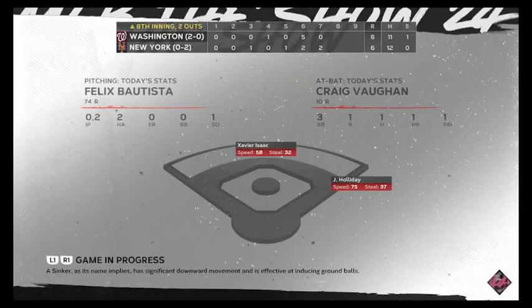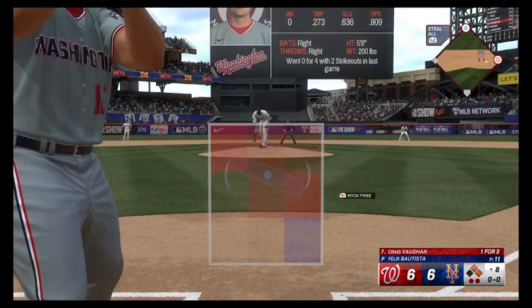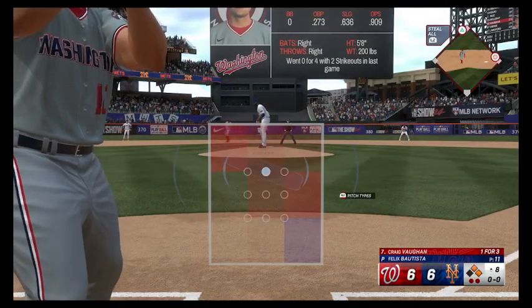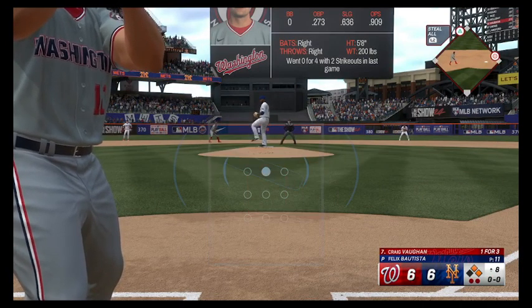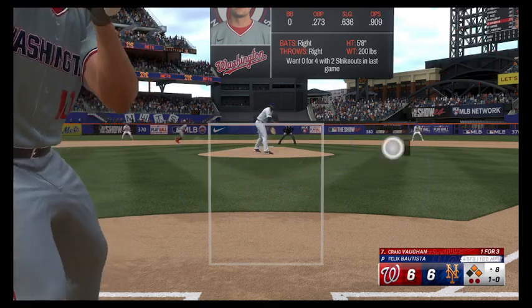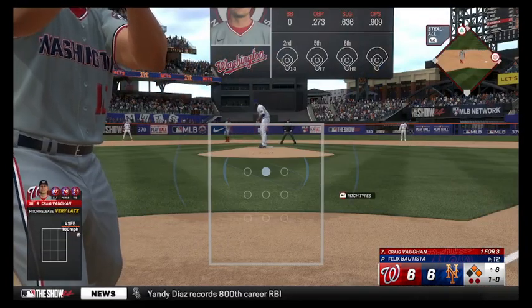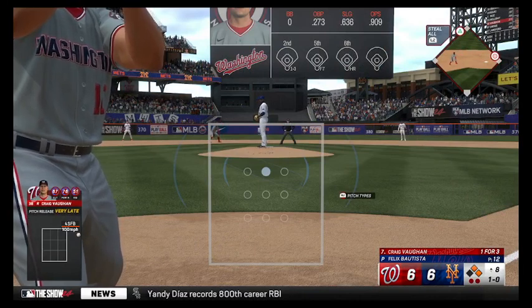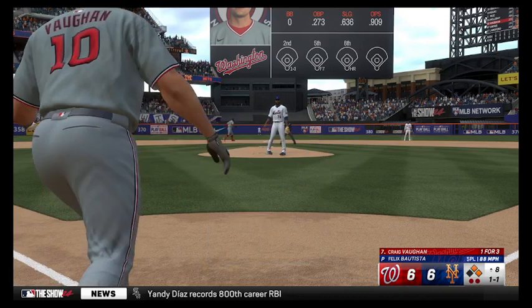Yeah, we'll hop into this one. Craig Vaughn digging in for the Nationals. He's already homered here in this one. First offering misses badly for ball one. Go ahead, run at second. Here in the third and final game of the series. And a swing and a miss.